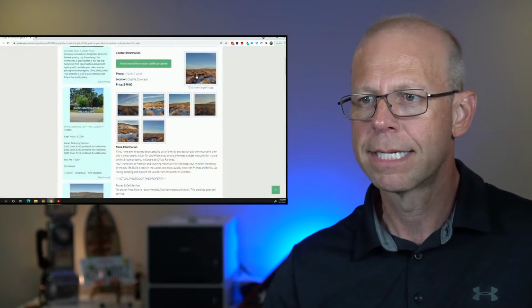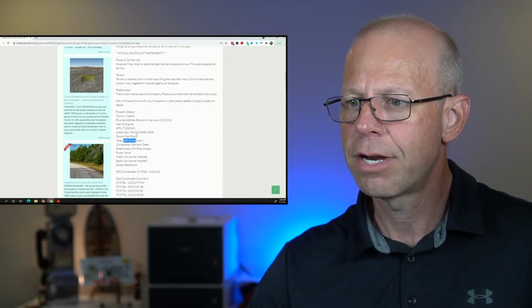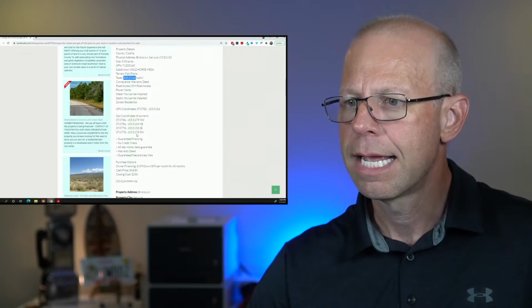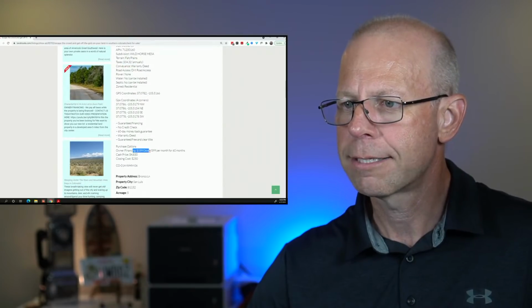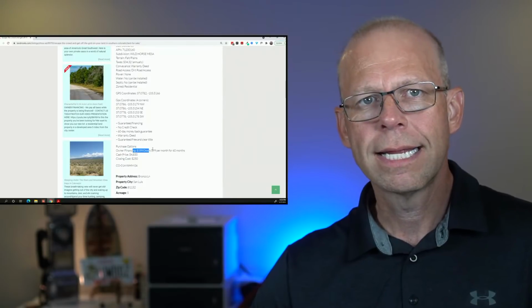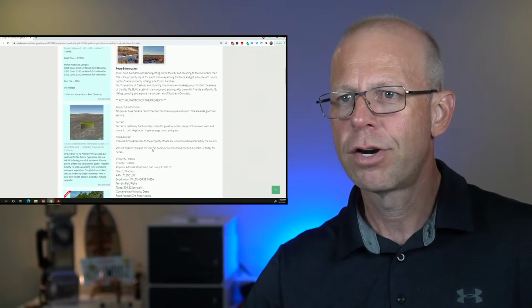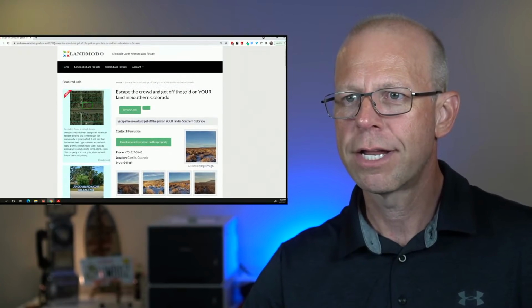It's in Wild Horse Mesas. So this is Wild Horse Mesas. And when you look at this particular property, again, 5 acres, affordable taxes. And if you just look at the overall price, $199 down, excuse me, $100 a month for 60 months. Incredible value.